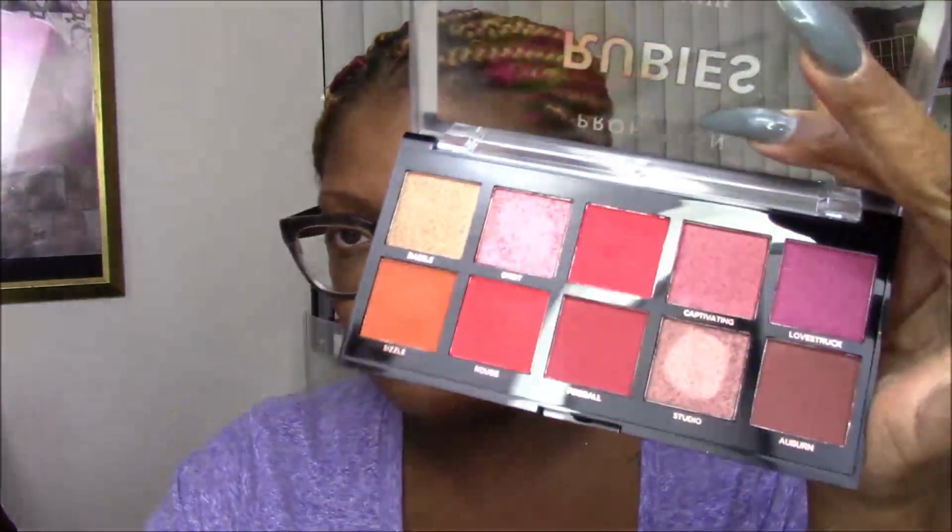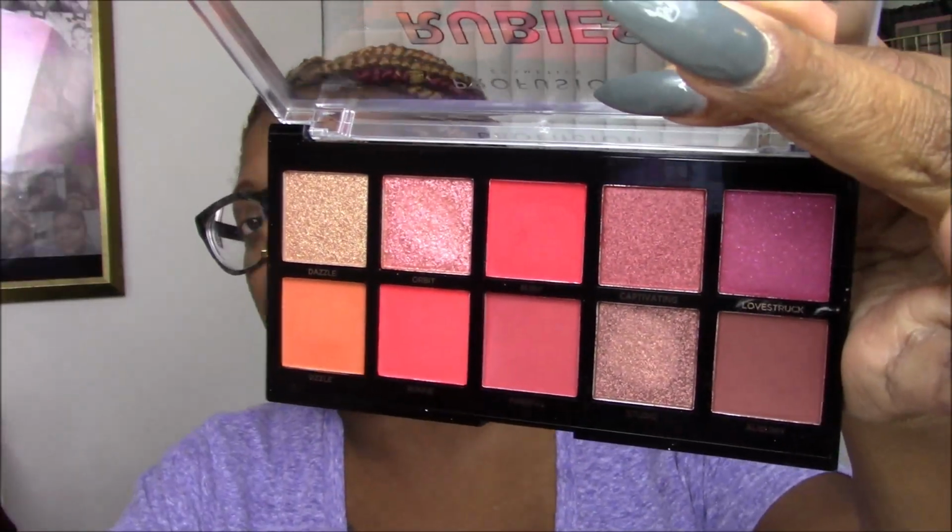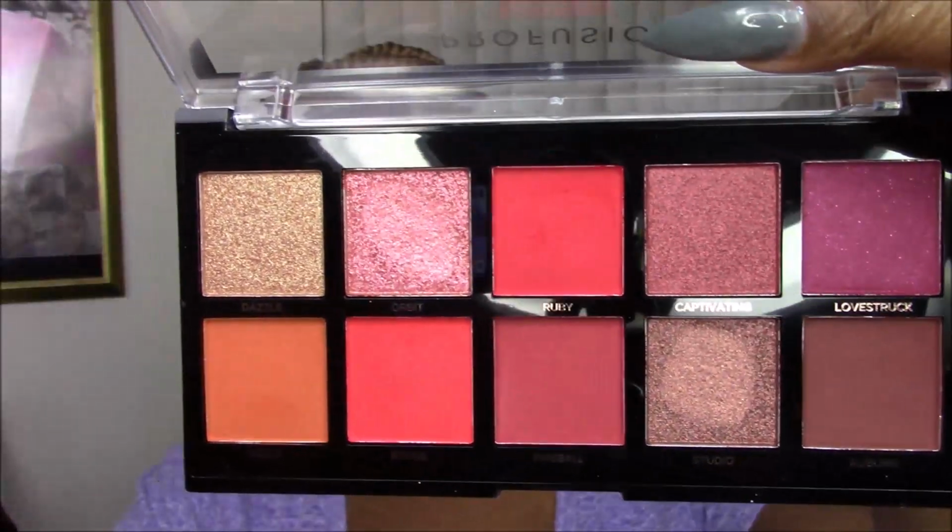Those are called, that's ruby. And you really have 1, 2, 3, maybe like 6 reddish burgundy shades. But again, you have some complementary pieces in here that's going to pull the look together, where it's still predominantly red, still a ruby themed look, but you don't have to pull in another palette or another eyeshadow if you don't have to.